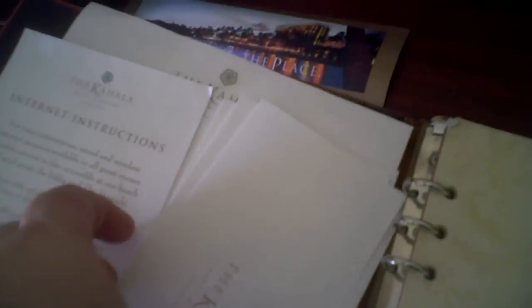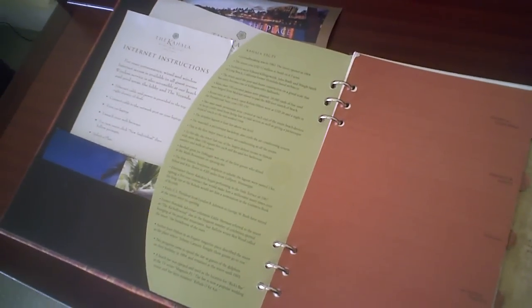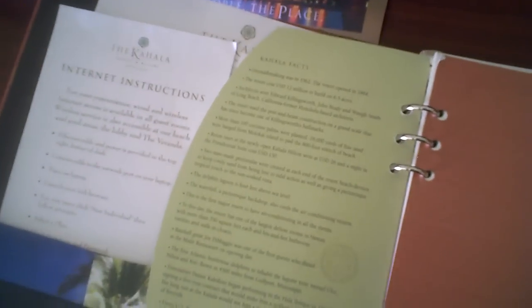There's a book here with things in about the hotel. You've got your inevitable hotel notepaper, which my parents like to write letters on and send them out, which is, I suppose, what it's there for, because some people like it. Must admit, I've not done it very often myself, but then again, I have other strange things that I do, like making videos of hotel rooms. Kahala facts. The groundbreaking was in 1962. The resort opened in 1964. A bit like me, I opened in 1964 personally as well.